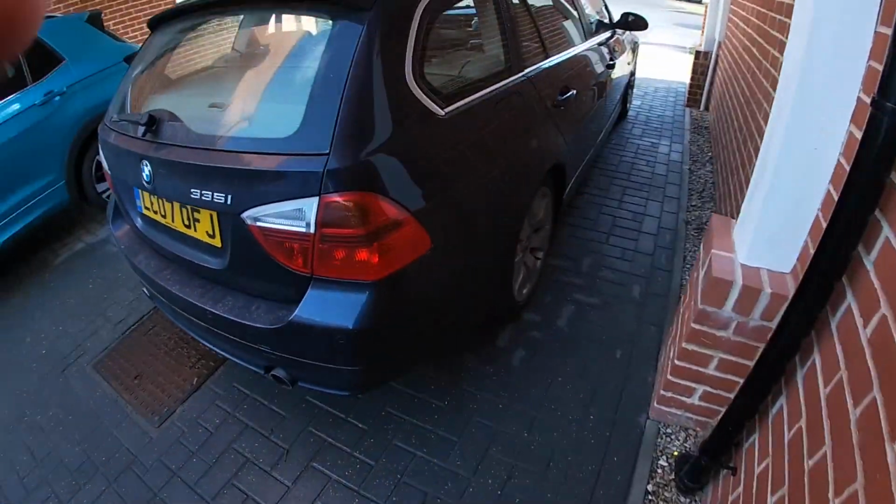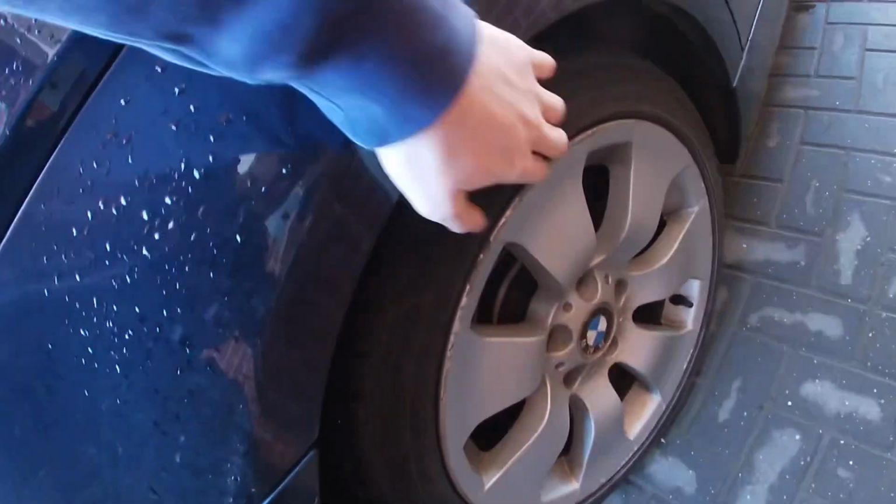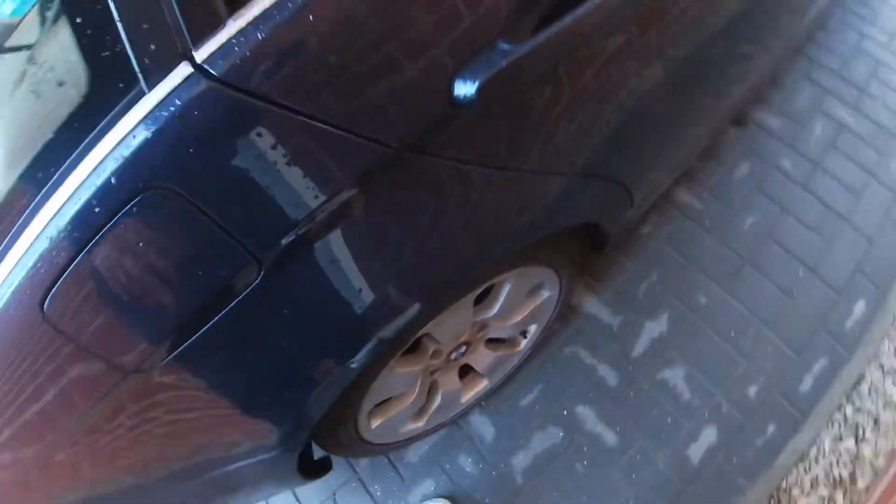And then the wheels as well. I think this one is all right. No, it's not. They're all quite badly curbed, but if you want the honest truth, the wheels are hideous. I don't know if I'm going to change them.